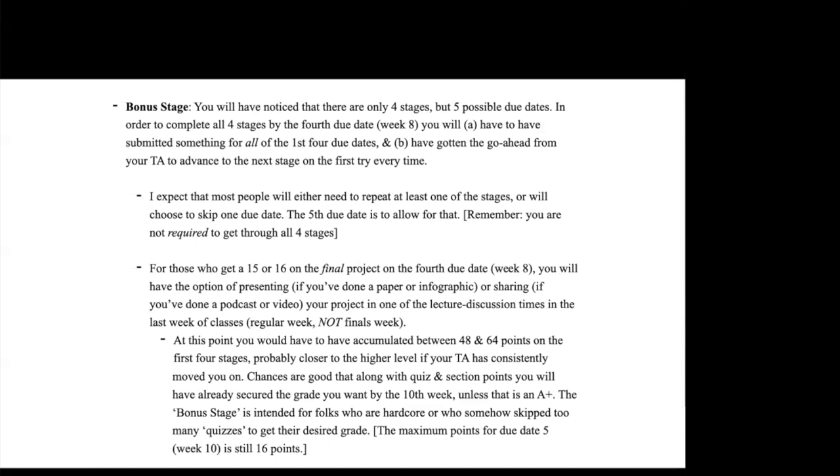And whether you repeat a stage or move on to the next one depends on the number of points that your TA gives you and your TA's recommendation. I expect that most people will either need to repeat at least one of the stages, because again, if you knew how to do everything already, what would be the point?